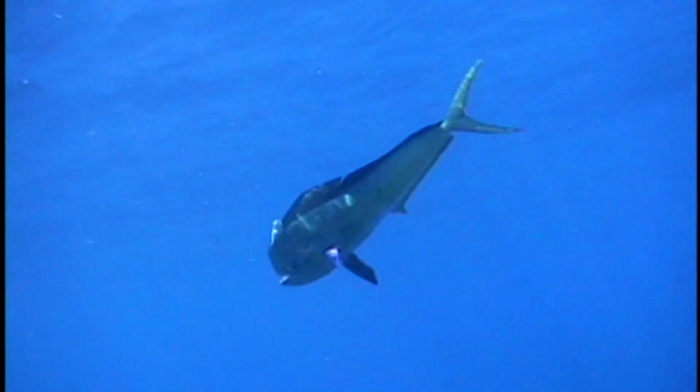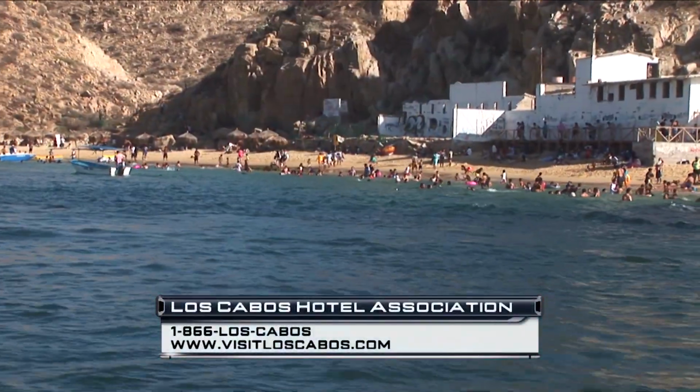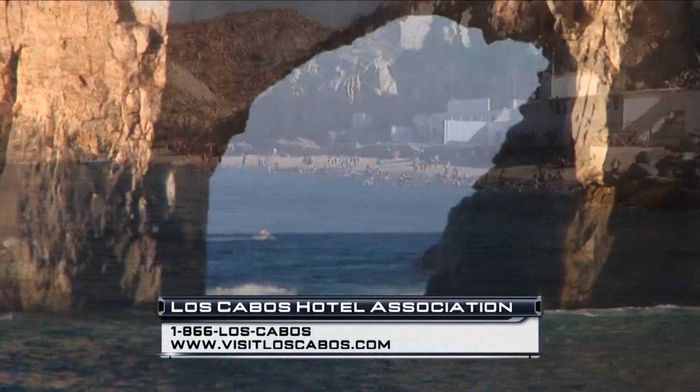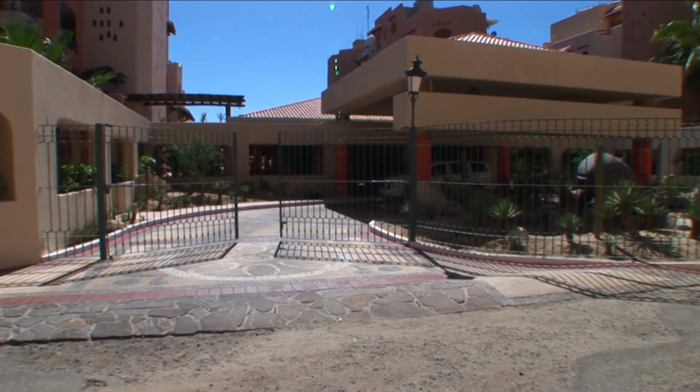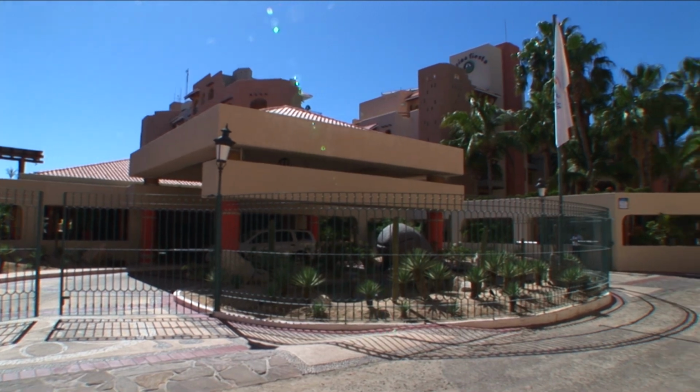From myriad inshore and bottom species to pelagics like black, blue, and striped marlin, big yellowfin tuna, wahoo, and dorado, you'll always find something in season here. Want to take a break from fishing and enjoy other water sports? If you can do it on the water, Cabo offers it.